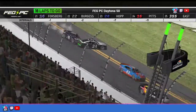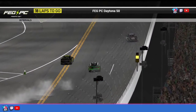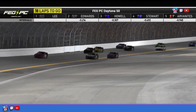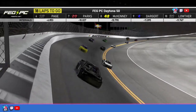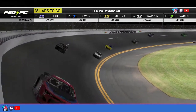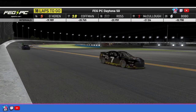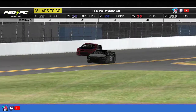Looks like William Lothar still having a rough time. Right as the camera moves around to him, he gets jumped. Dalton McKinney doesn't let him back in. 21 goes for a ride, 48 goes for a ride. So looks like Lothar was trying to get low. I believe it was, not quite sure who that was. That might have been Forsberg that didn't quite yield the room to him. And around he goes. So that might be an early night for Lothar. But it looks like Lothar's staying out. Might have had a little bit of contact on the outside, but not sure if he's going to elect to stay out. Looks like he's got pretty substantial aero damage on the front left of that car.